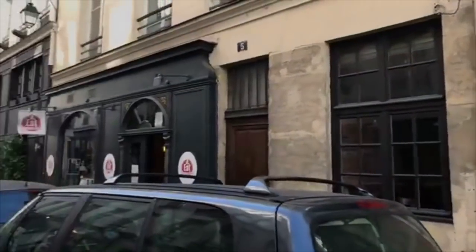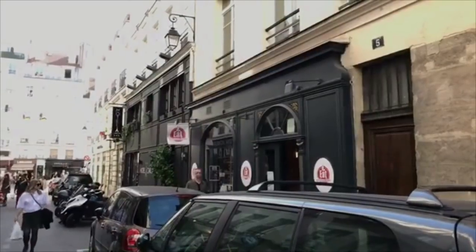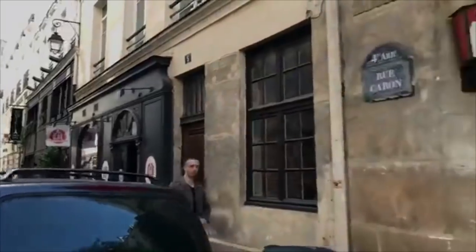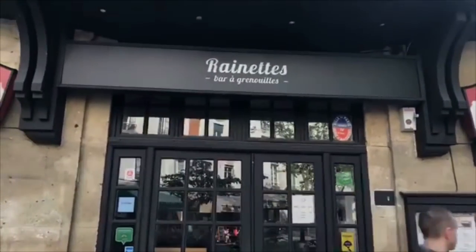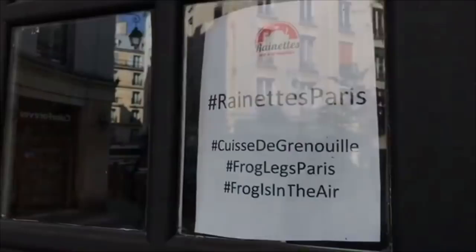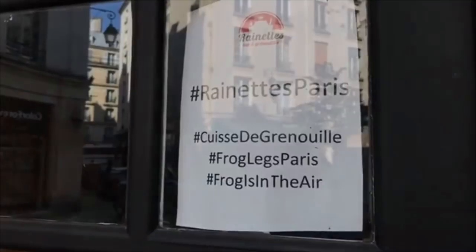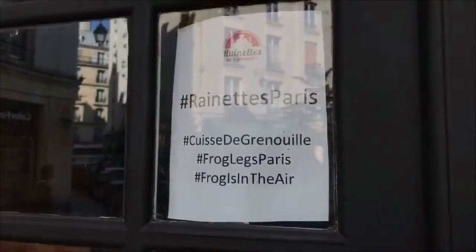Right here, as you head north from Saint Antoine, that right there is a gluten-free spot. So for any of you who need that or are into it, go ahead. And if any of you are into frog's legs, you got to know that right here, Renette specializes in frog's legs. So something made me chuckle the other day. Look at this. On their door, they've got some hashtags that they're using. Renette Paris, and then it says Cuisse de Grenouille, which means frog's legs. Frog's legs Paris, and then the last one made me laugh. Frog is in the air.